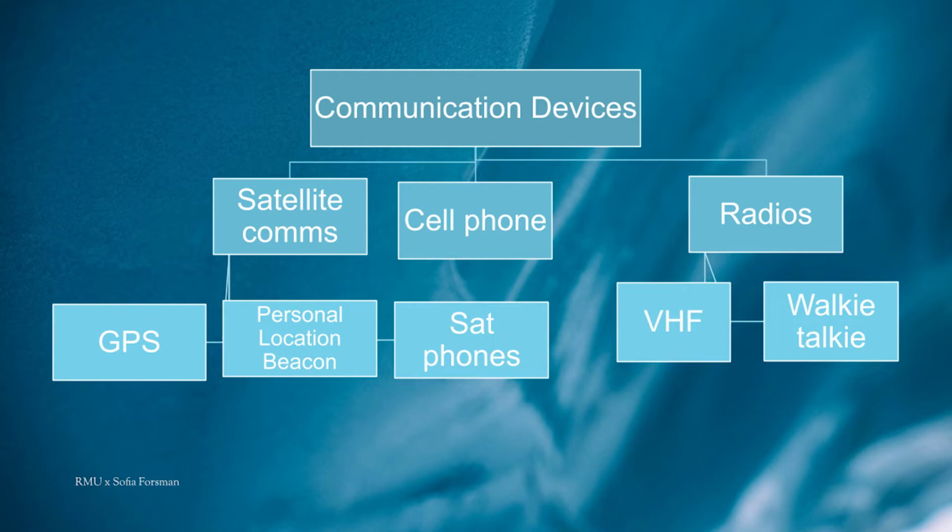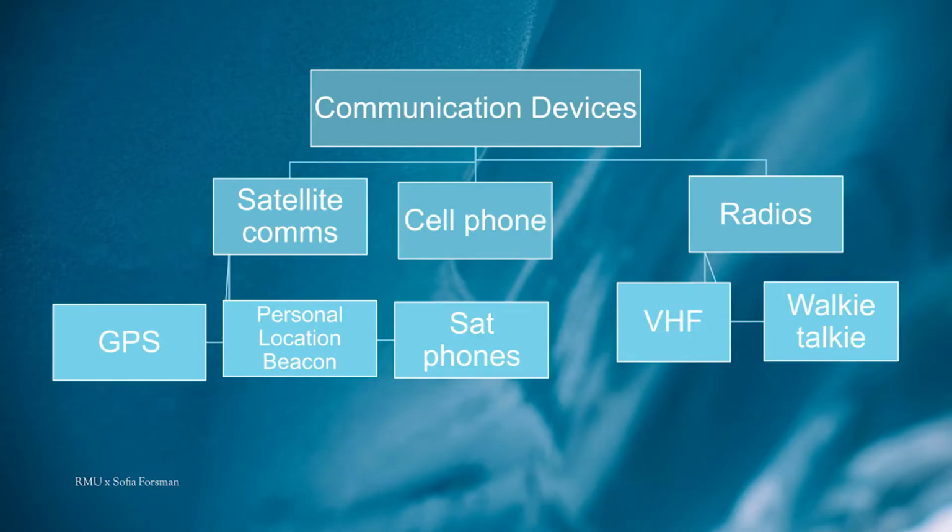Apart from cell phones, when we talk about communication devices, we have radios, and they're 2-way radios. There are 2 different kinds: one we call a VHF radio, which means very high frequency radio, and one that's more of a walkie-talkie style radio. You've quite often maybe seen people using them. They talk to each other on the resort, or when they're out sledding or skiing or whatever. We'll talk about the differences there soon. We've got GPSs, old school GPS-only devices, and then we've got personal location beacons, and we have sat phones.